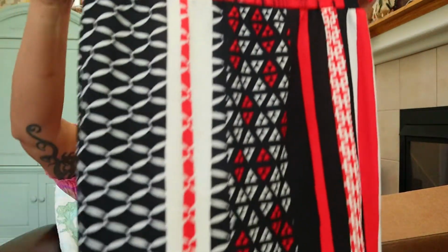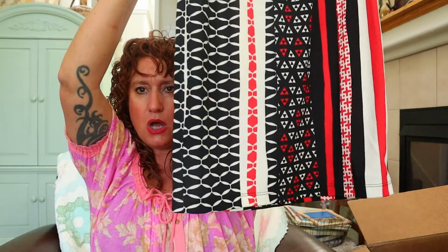Ooh, this is something little. Look at this little thing. A little pull-on stretchy geometrical print skirt. Ooh, it's got a Stitch Fix tag on it. That's cool. Renee C.